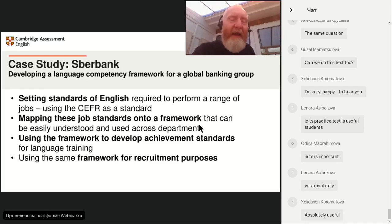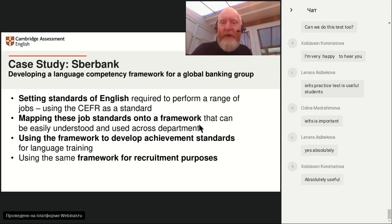And then we tested samples of staff using Linguaskill to determine what level of English they had. We conducted a gap analysis, and we were able to come up with a fantastic framework which the bank now uses to set achievement standards for their staff when they are attending English courses.